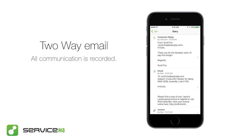Two-way email is an add-on. Simply turn it on and it will start working. So how much does it cost? This is such a great feature and it's available for only 40 job credits a month. Just kidding, it's free.